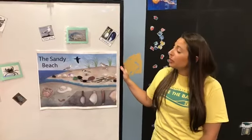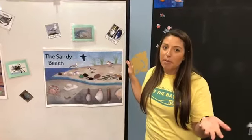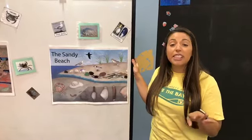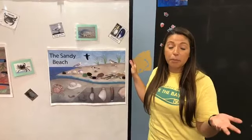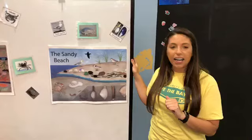So today, we are going to be exploring a few different habitats. The first one we're going to explore is our sandy beach. This is probably our most popular habitat that I bet a few of you have explored before. Now what's really cool is the sandy beach has 3 different zones that I want to shout out today that are pretty important. The first one, of course, is the low tide zone. The next one is our high tide zone.